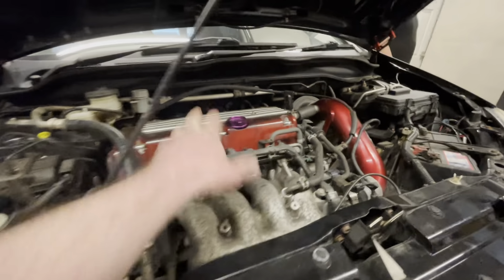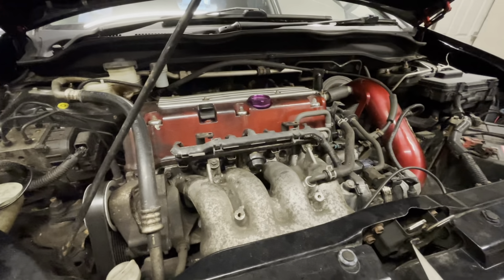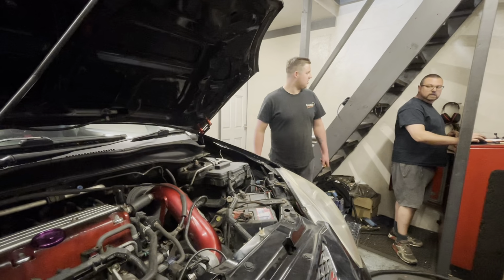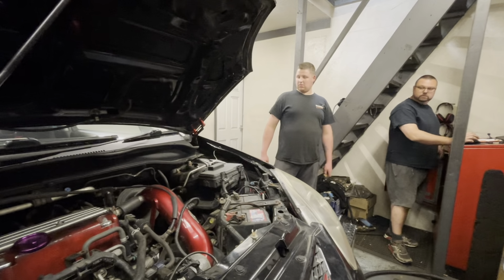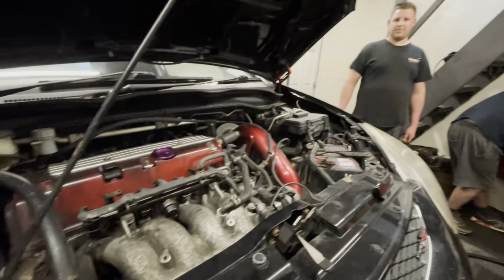So a couple of manifolds on this, and we'll make some more power next time we map it, for sure. Well, if it goes 4 into 1 on an inlet, it should do what? 230? We're about 225 with that exhaust. What size is it? 2¼. Oh, is it? Yeah, so we did all right.